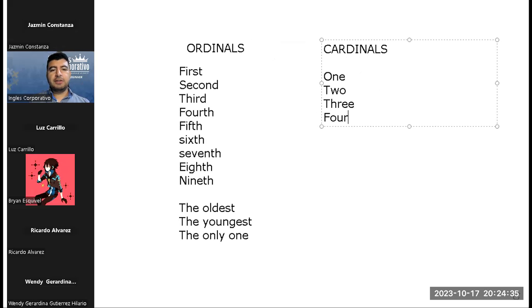So, if you notice, ordinals refer to order. Los números ordinales se refieren al orden. Primero, segundo, tercero. And you can find these, for example, in some races, en algunas carreras, championship, campeonatos, torneos, first place, second place, third place, que es el primer, segundo y tercer lugar.